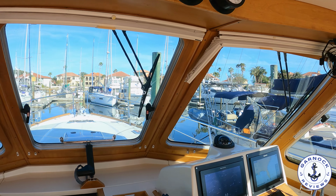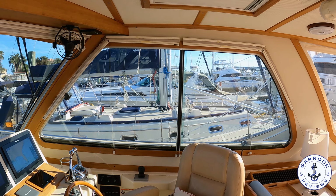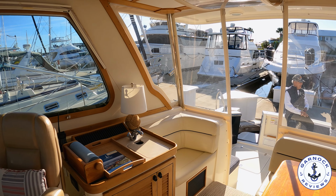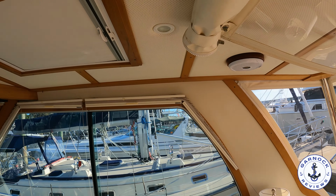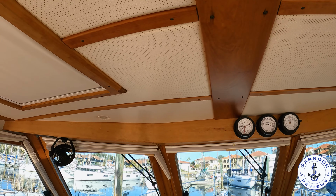Even the middle window at the front opens up. I also like the fact you can have family and friends in here with you. Plenty of seats for them to join you. You've got the cockpit table as well. And as you can see, the owner and the broker sitting out in the aft just highlights how close they are to the cockpit so that you can enjoy it as well.